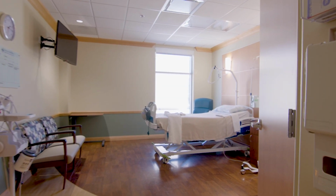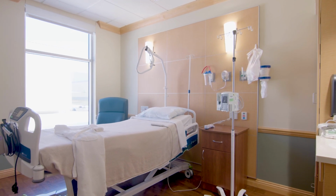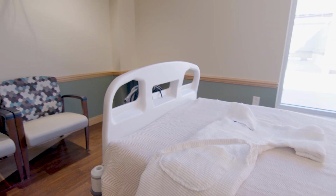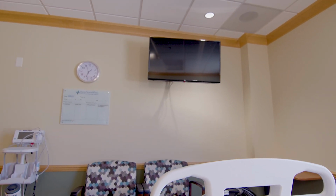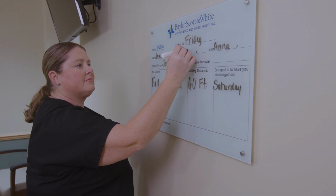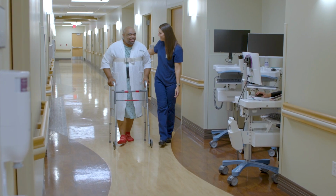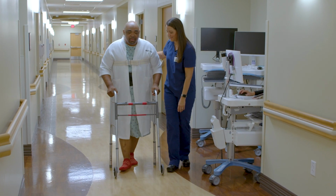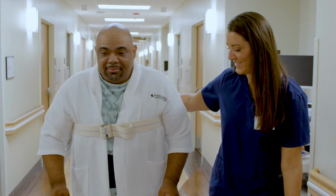This is our inpatient room. As you can see, it is large enough to accommodate a couple of visitors or allow for physical therapy in the room as needed. We have robes for you to utilize while you're here with us. We also have complimentary toiletry kits for you in case you forget something at home. There is a communication board in your room to update you on the staff for each shift and your goals for the day. Everyone uses a walker while they're here with us. You do not need to bring your personal walker from home as every room has one. We do have walkers to issue to those that do not have one at the time of discharge.